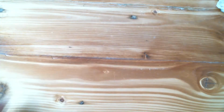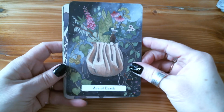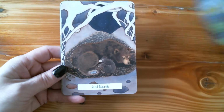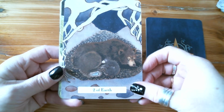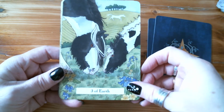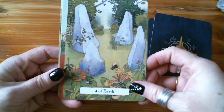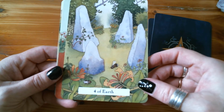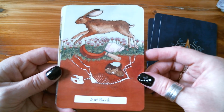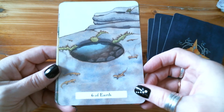And then we have earth, which is now the pentacles. I was trying to, why I was saying pentacles and not wands earlier, I have no idea. 2, oh, look at the little bear. They're in hibernation there. 3, 4, the standing stones and little bees. 5, 6.